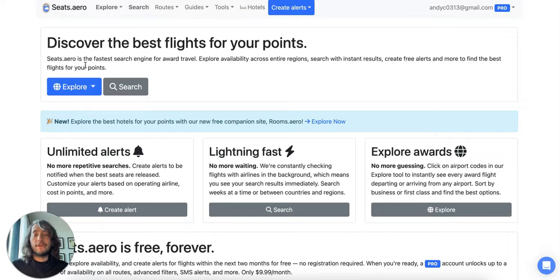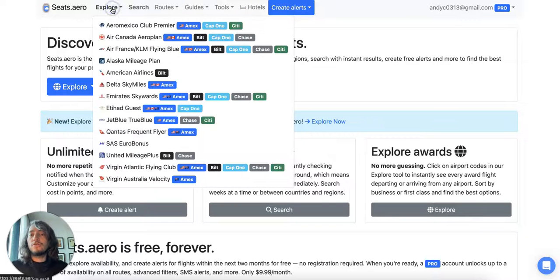So it may be a little overwhelming at first. If it's the first time you're using it, just play with it a little bit. And there's a pro version that lets you look farther out, but I think up to 60 days it's free or something like that. Either way, it's fairly cheap if you choose to do it. So up to you. So you can use the Explore tab here and look for specific programs like I was talking about earlier. And I'll talk about that now, I guess.